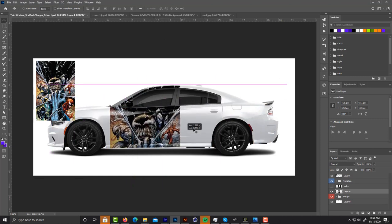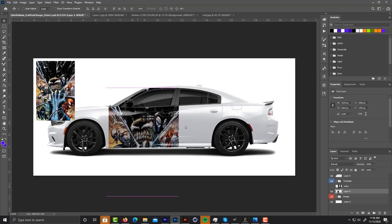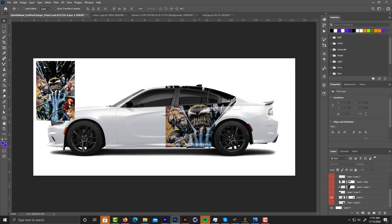Now, this car also has handles, but in this case, we're going to try to avoid the handles. For now, we're not going to worry about that. We're just going to try to place him in a good area. So I'm going to show you what I did. This was the very first thing I did. This is where I placed him, where I felt he fit best.